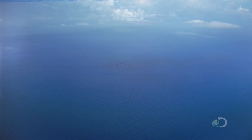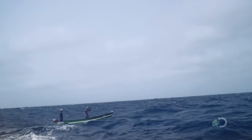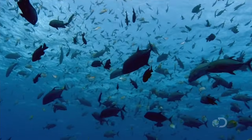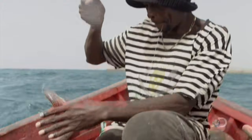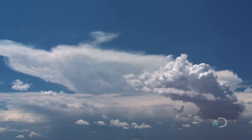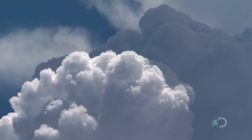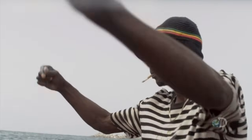500 kilometers west of Africa, in the coastal waters of the Cape Verde Islands, fishermen are busy. Every few days, storms stir up nutrients from the deep, attracting great shoals of fish. The men and their families depend on these bountiful seas. A band of thunderclouds approaches. The fishermen must hurry to land their catch.